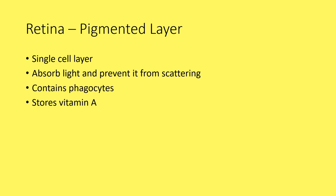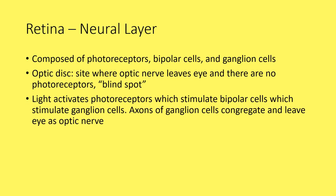This pigmented layer also stores vitamin A, which is going to assist with the overall process of helping you to receive the impulse and basically to see better. The neural layer is composed of these photoreceptors, the bipolar cells, those ganglion cells. The optic disc, that's where the optic nerve leaves the eye because there's no photoreceptors right in that spot. It's referred to as the blind spot.